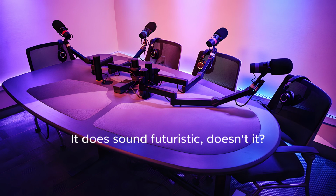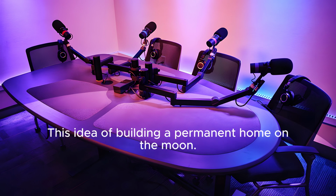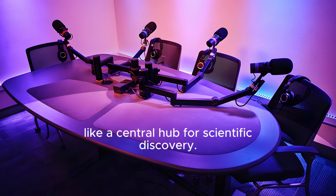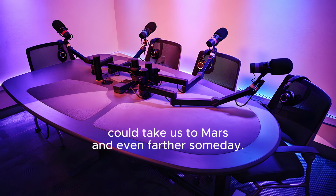It does sound futuristic, doesn't it? But NASA is serious about making it happen. And one of the big parts of this plan is the Artemis Base Camp, right? This idea of building a permanent home on the moon. Exactly. The Artemis Base Camp is supposed to be this long-term research station, like a central hub for scientific discovery. And it'll be a testing ground for technologies that could take us to Mars and even farther someday.